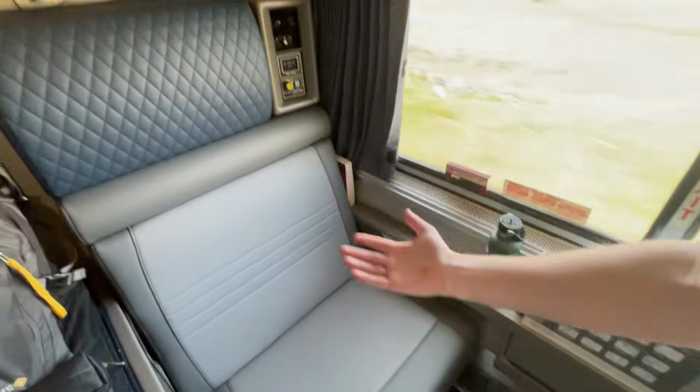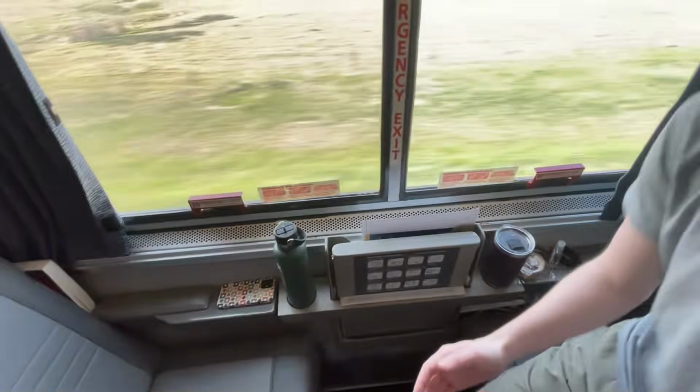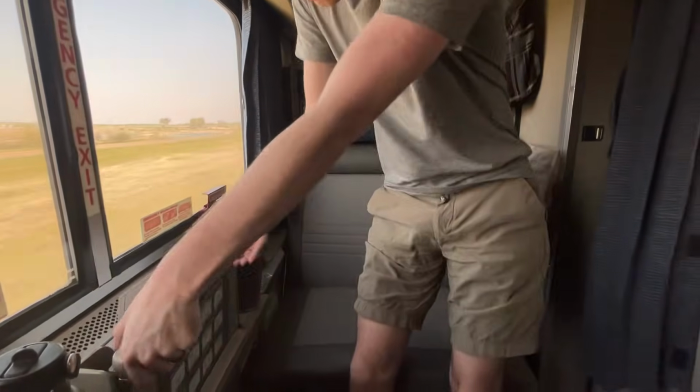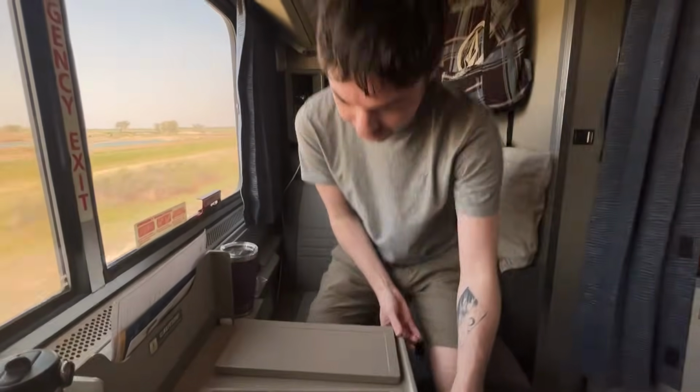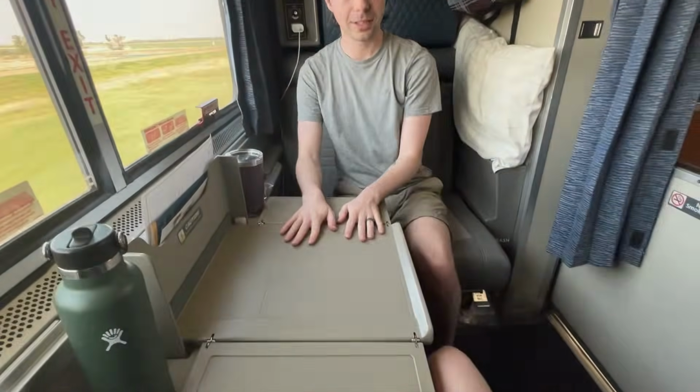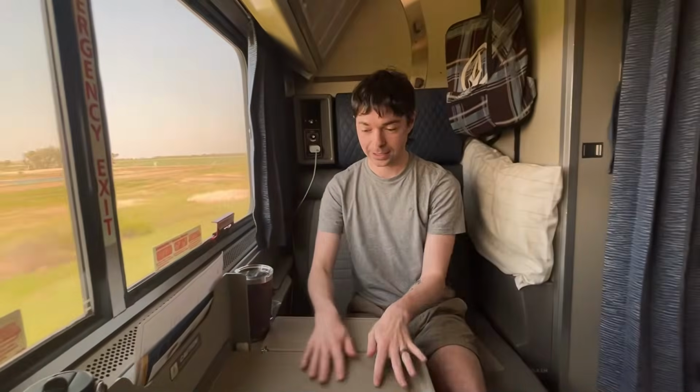Here you'll find our luxurious accommodations, which, though I may sound ironic, are actually very nice. Very comfortable. These seats are fantastic. So this is the daytime configuration where we have just 2 seats facing each other. We do have this wonderful little tray table here that pops up and flips out, which has been very nice for us to do our little hobbies and activities. It's very nice and comfortable in here. We can close the door, we can close the curtains.